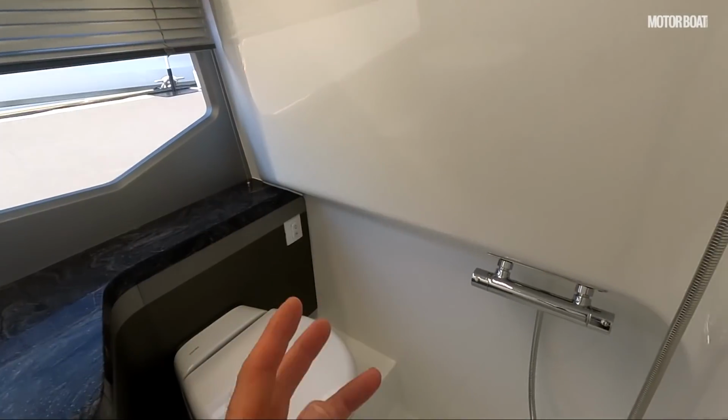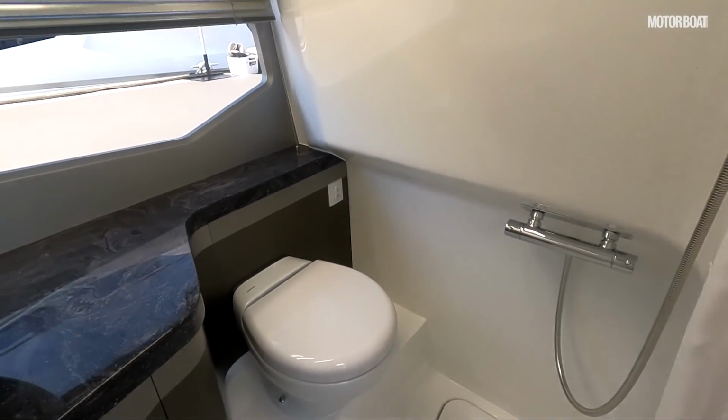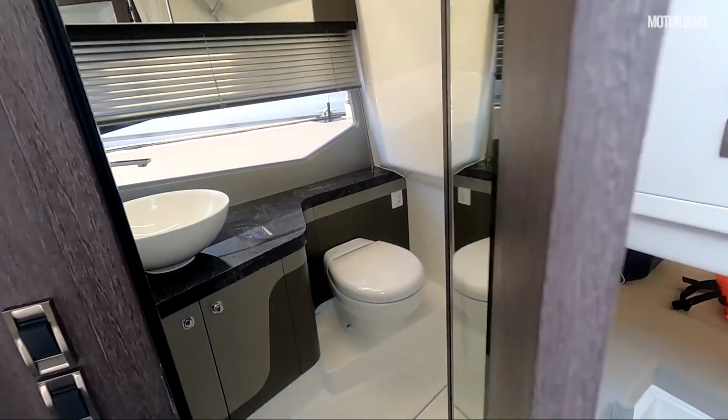It is a wet room, there's not a separate shower as such, so the shower is up here and you stand, so you will get a wet floor there, but it is a good size. There's good standing headroom here too, so it's nice and light and a decent size for a 32-foot boat.